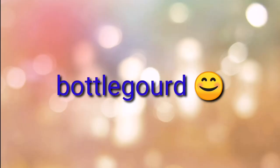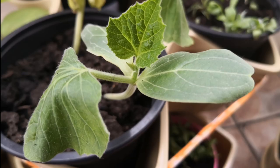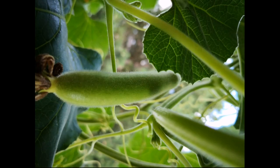Bottlegourd plants were really slow to grow, but when they grow, oh boy, they grow really good. I planted them in the lowest part of my vertical garden, and to chase sunlight, they grow taller and taller, and they literally cover all the part of my balcony.